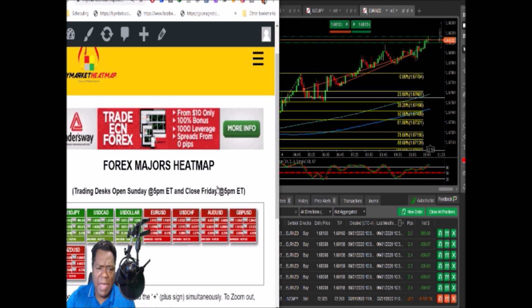The majors are like the paint. From the primary colors you can make all the colors of the rainbow, right? So we have the dollar yen, dollar CAD, the euro, dollar Swiss, Aussie dollar, pound dollar, and New Zealand dollar. Those are the majors. But then I threw in the US dollar index, which is a basket of currencies versus the US dollar. You can see the dollar is green, which means it's strong, and the others have the dollar in the back, like euro dollar.